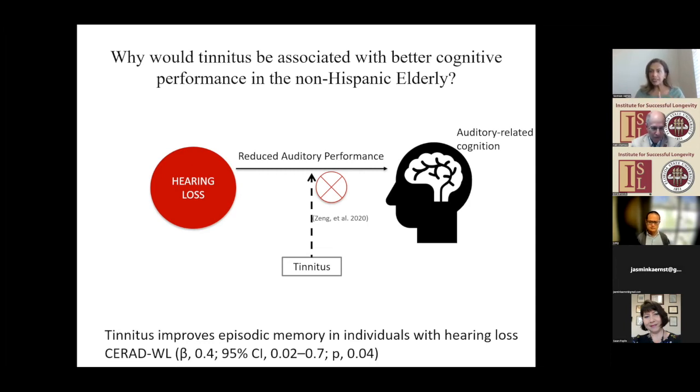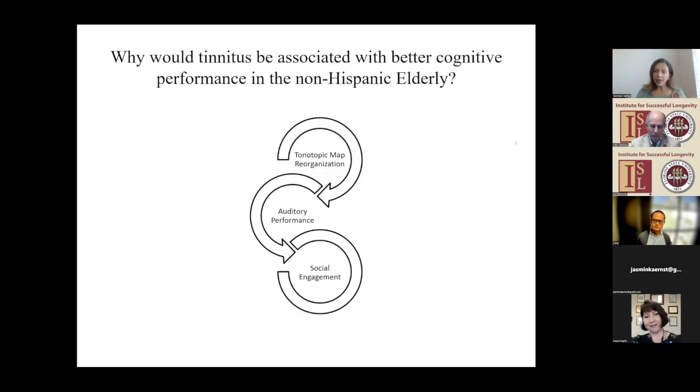And what we were thinking is that auditory-related cognition is important for social engagement. So if your auditory-related cognition, as a result of the reduced auditory performance, is poor, then you are likely to be less socially engaged, which has already been shown to be associated with poor cognitive performance. So if you think about it, tinnitus is preventing that tonotopic map reorganization, which is resulting in that improved auditory performance, which will eventually result in good social engagement.